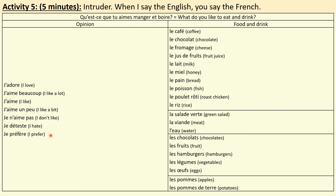Je préfère hamburgers. Good. Les hamburgers, remembering not to pronounce the H. Okay. Je déteste eggs. Well done if you got les œufs. Good job, Year 8. Let's move on to the next activity.